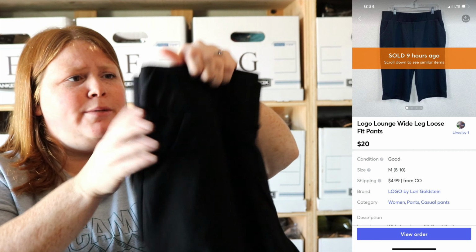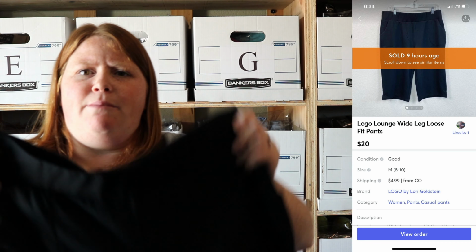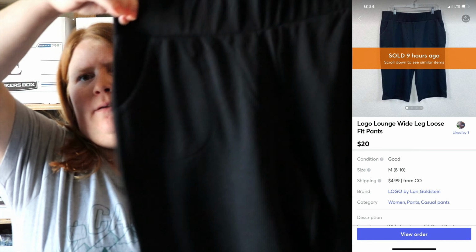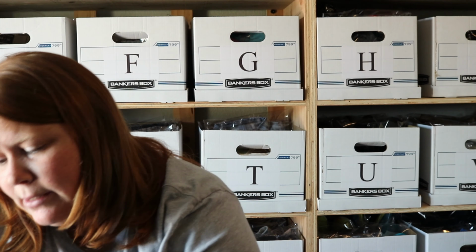They do feel really nice material just for lounging around. They are women's medium, but they do seem stretchy, and again wide leg. Like, I'm an XL and I could probably fit in these. So yeah, I have them listed with measurements. If you're interested, you can always verify the measurements.